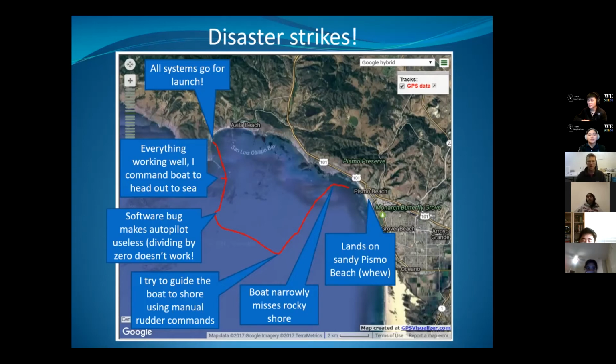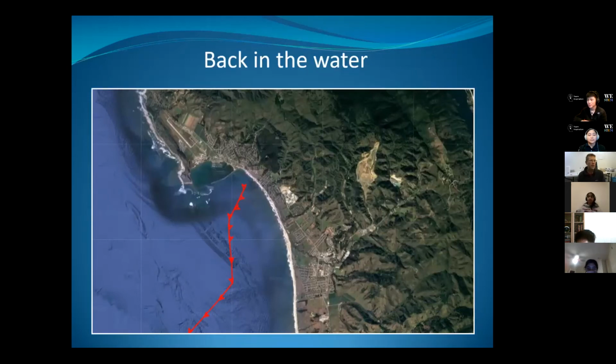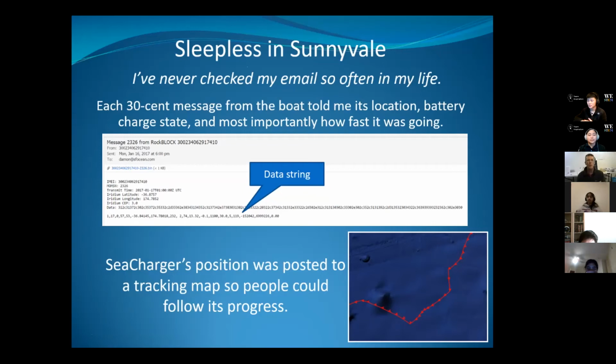And it ended up on Pismo Beach, which is really, really beautiful, sandy, flat, clean beach. And so it was alive to try another time. And so I took it home, I fixed the bug, got it back in the water, this time from Half Moon Bay. And this time it worked a lot better. So it went out and started heading towards Hawaii.